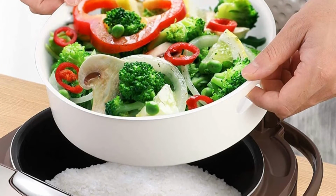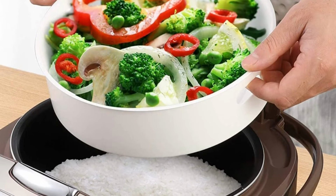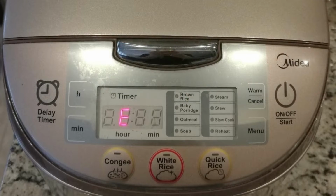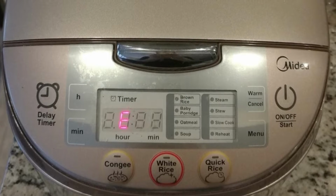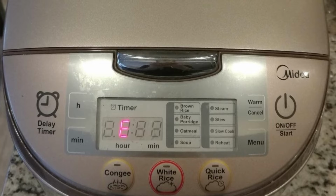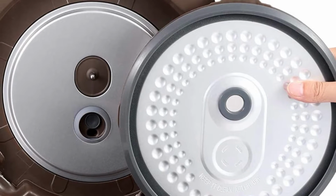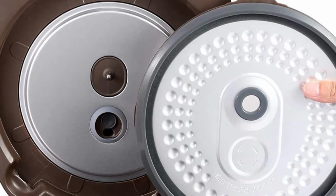The 3-in-1 digital model uses Aroma's patent-pending sauté then simmer STS function to simmer Spanish rice, chili and risotto, then switches to automatic keep warm once the food is ready. You can set the 15-hour delay timer to cook your meals at a more convenient time. This ensures your meal is ready whenever you are ready to eat.